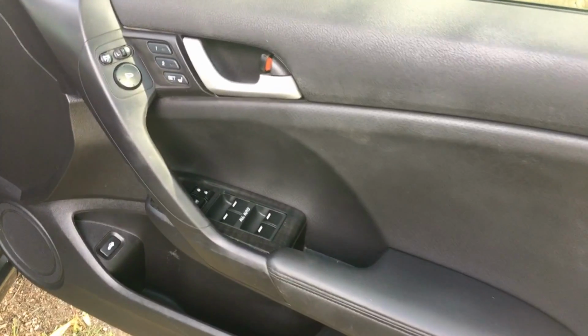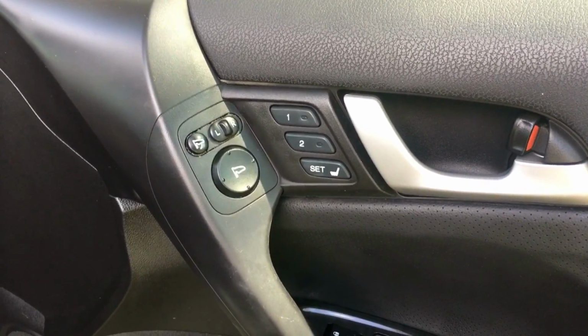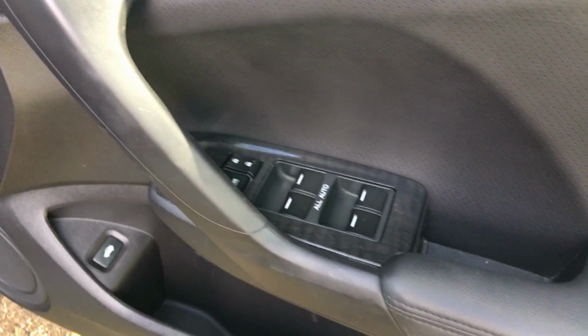Driver's door card again, all very nice condition. You've got your electric memory seats on the Accord, so there's buttons there to set your memory, electric folding wing mirrors, and obviously electric window switches, all in absolutely fabulous working order. Footwell area, again, absolutely super.